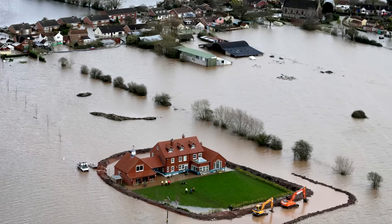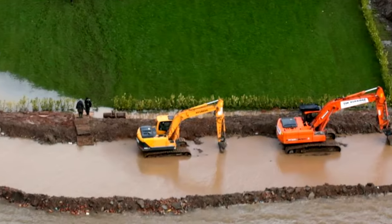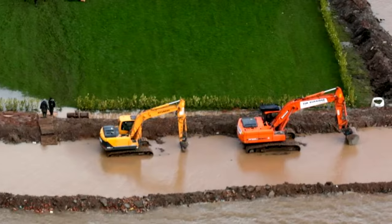He spent $15,000 building the barricade. Money well spent, because he succeeded in saving his $1 million home.